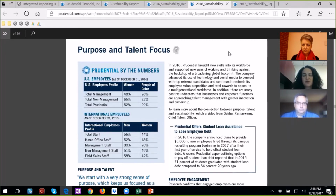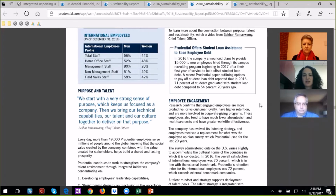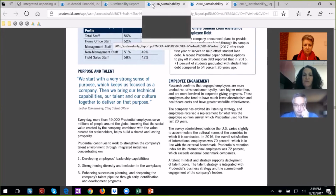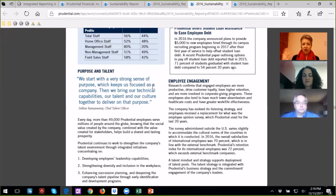In addition to just providing numbers, we also want to present the people that are doing this work at the company. So you'll see on this page we have an interview with our Chief Talent Officer, Shekhar Ramaswamy. And this is a link. We've now done eight videos with different senior leaders that support what we addressed in the report. And that's over here, I've just highlighted on that home page for your sustainability. There's a link to those videos. It's interesting because you're seeing all the different people in the organization bringing their viewpoint to sustainability.